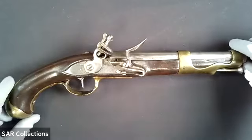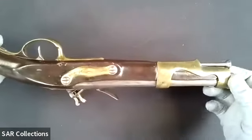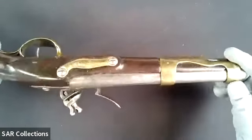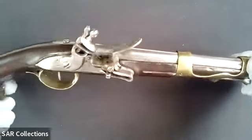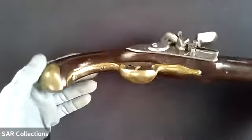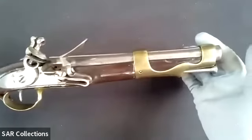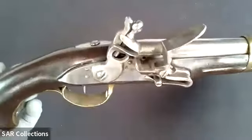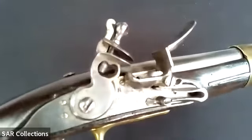This is a standard issue model. Everything is marked for the French Army. It's likely that this exact pistol probably never saw field service, since it is in such remarkably good condition. But you find records of these, or reports of these, throughout the records. One more quick look at that. This is another one made at the Charleville Armory.